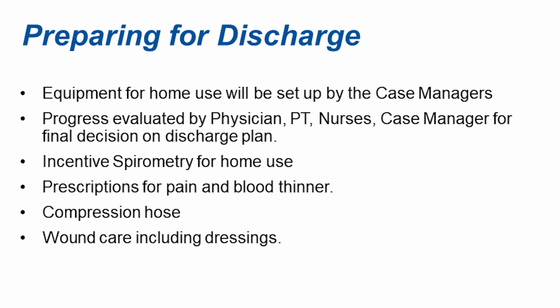We will be setting up the equipment and arranging your home health. Each surgeon has their own preferences for home health. One of our surgeons, his office arranges it. The other one will tell you what his preferences are when you come in. You don't have to do anything ahead of time. The incentive spirometer will go home with you. You're going to continue to do that. We will be giving you prescriptions for the pain medicine and the blood thinners. Most of our patients will go home on aspirin as a blood thinner, but it depends on your surgeon, so that's something that we'll work out with you when you're here.